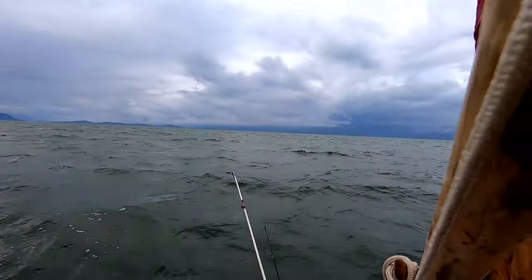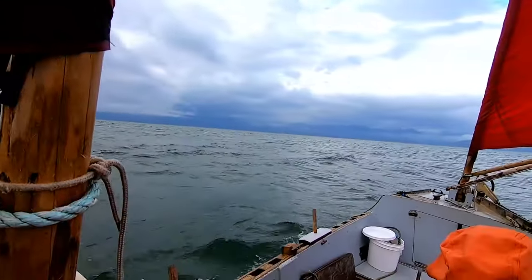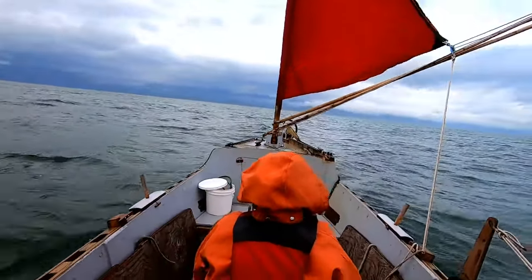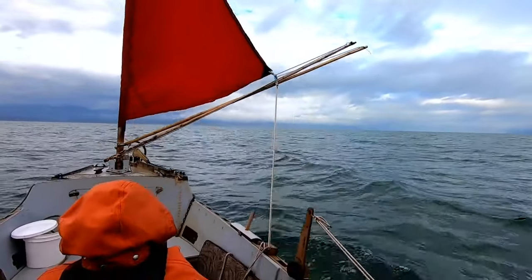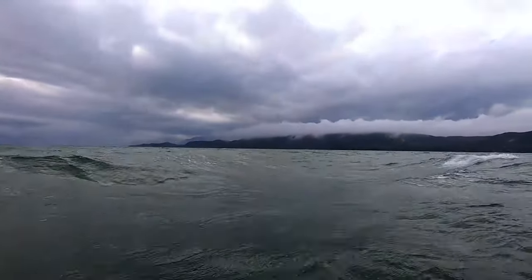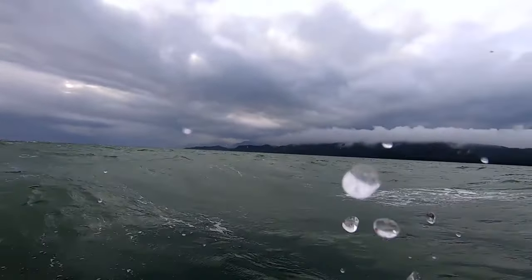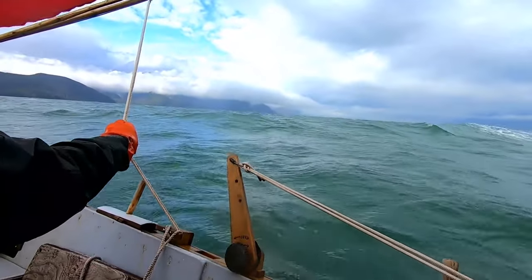After sitting out a gale, we're crossing Lynn Canal. Get a little more than expected. Things are usually more strident toward the middle. But Mustelid feels large and in charge.